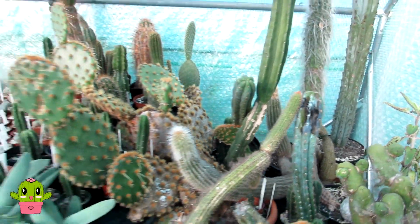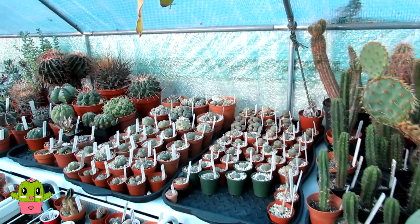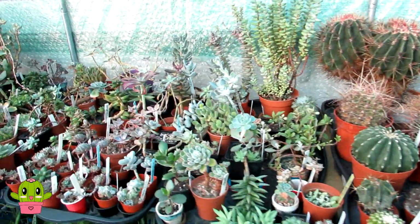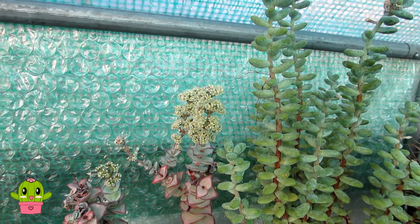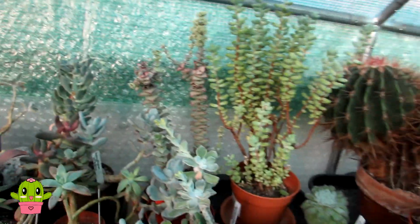So there we go, a little bit of an update on what's on this side. Other than that, pretty much everything is resting now. It's coming up to the end of January, and there's not much happening at this time of year, still a bit too early. Bit of an update on the blooms there on the Crassula, the giant form. They're still blooming, absolutely gorgeous.